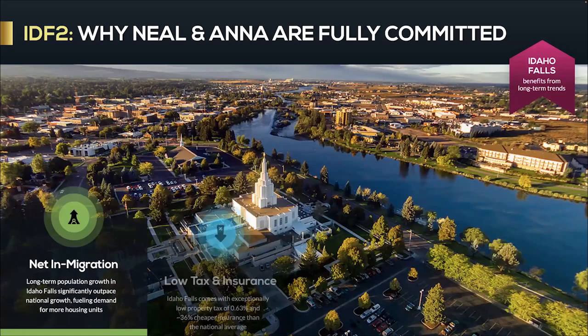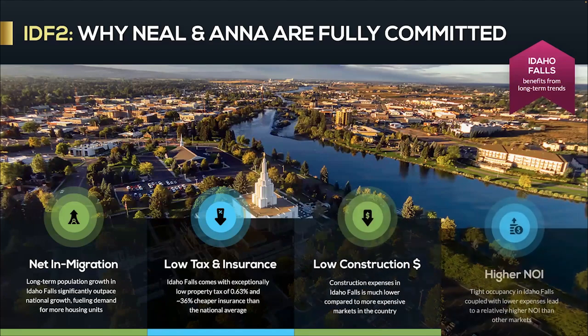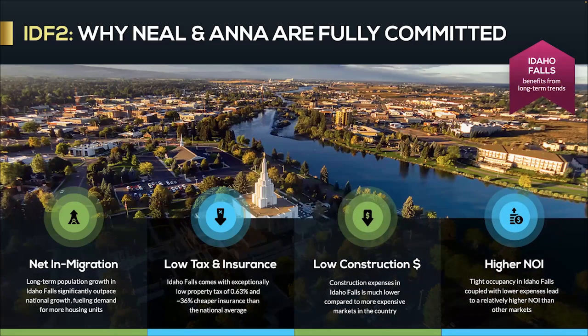Well, thank you. In summary, we are extraordinarily committed to this project. Nowhere else in the US do we see this level of opportunity. The net in migration to Idaho is amongst the highest in the nation. This is a low property tax state. Insurance costs are very low. Their cost of construction is very low, but their quality of life is much higher than other cities.